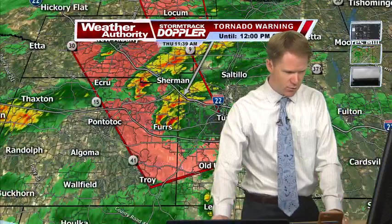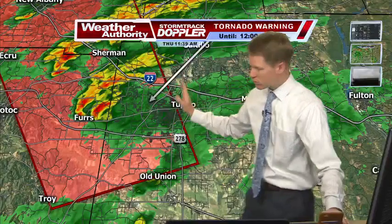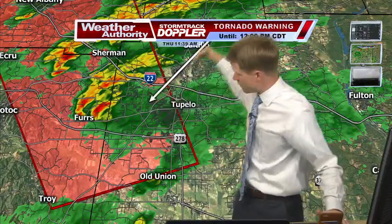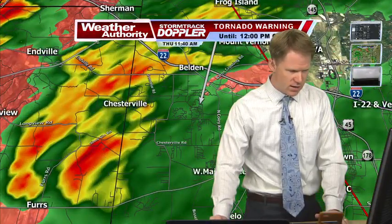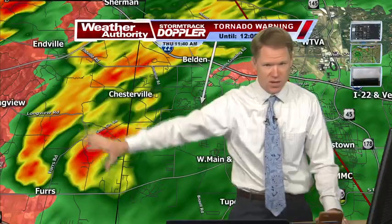So some all clears for a moment here. First off, if you live within the city limits of Tupelo, certainly if you live east of 45, we're in good shape. I would say if you live east of Coley Road, we're in good shape. If you live south and east of the Natchez Trace Parkway, you're in good shape. You get out here toward, I think, Chesterville Road, Enville Road, we're still in the zone here. We have to watch this.